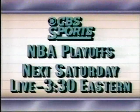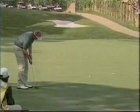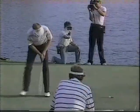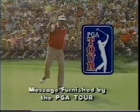They dazzle their way to the top of the league with a little bit of magic. They're the Los Angeles Lakers. The NBA playoffs begin next Saturday on CBS Sports. The PGA Tour, where excitement is par for the course.